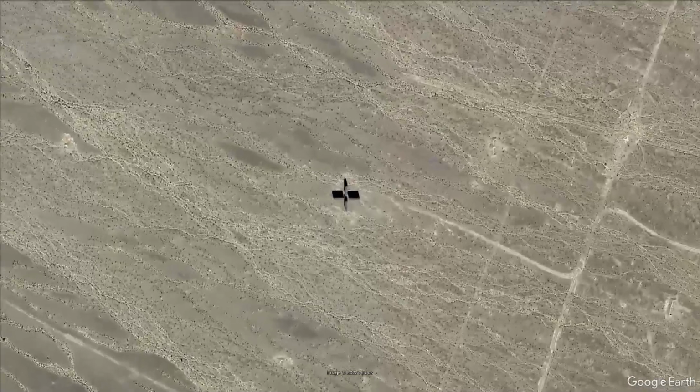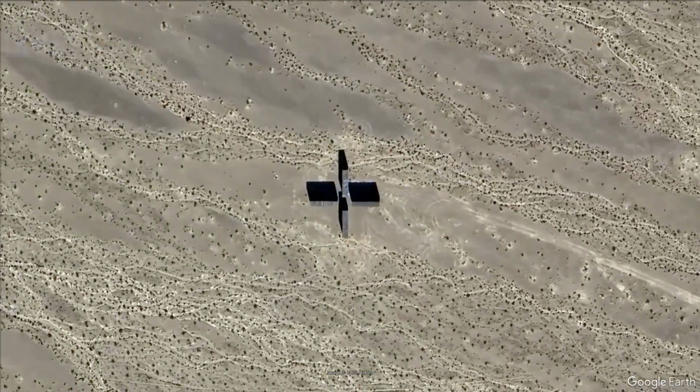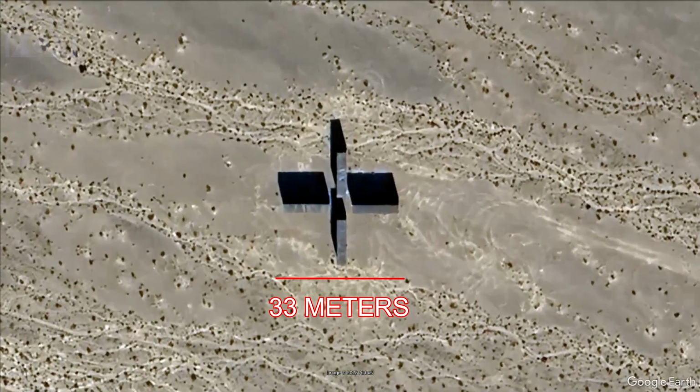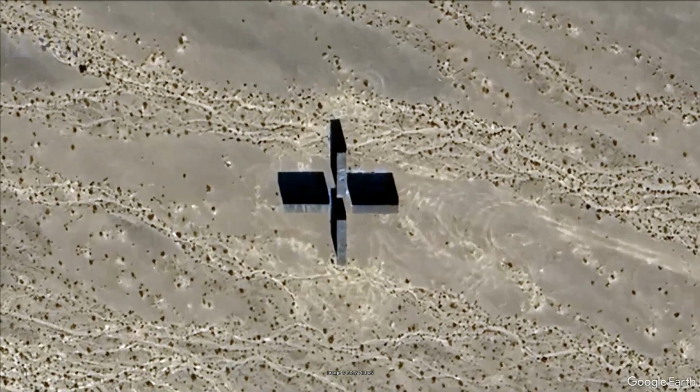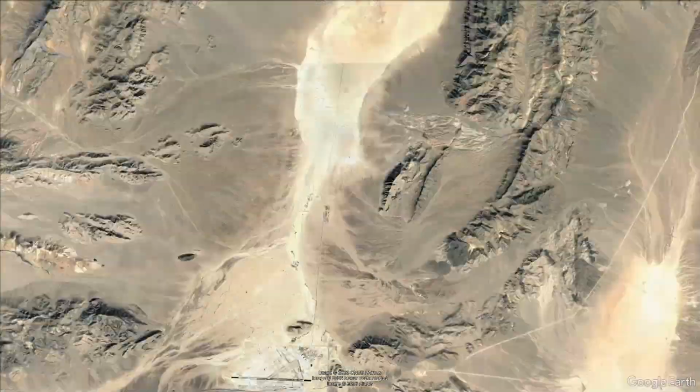Next we have this curious monolith in the US, near Area 51. It measures 33 meters across, and we can see from the historical images that it was constructed sometime after 2014.